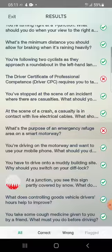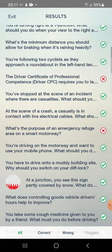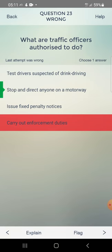Next. What's the purpose of an emergency refuge area on a smart motorway? It's for use in case of emergency or breakdown. Okay. Next. What are traffic officers authorized to do? Stop and direct anyone on a motorway. Okay.